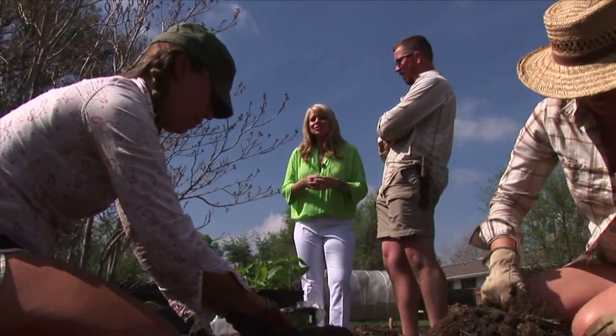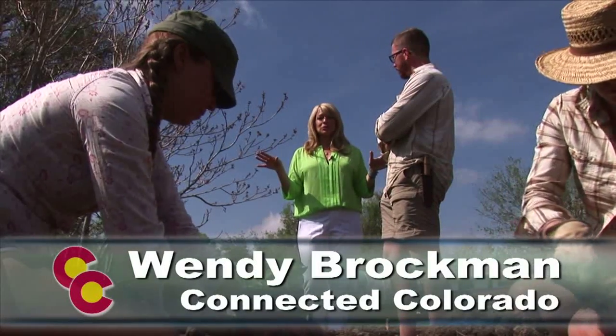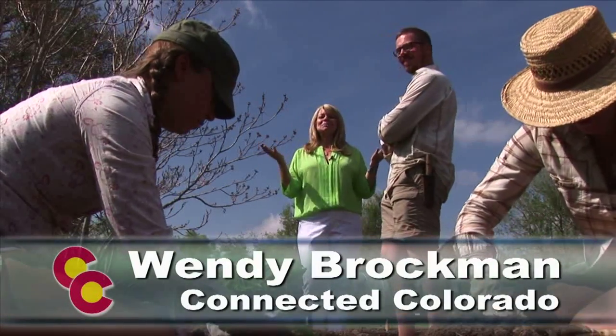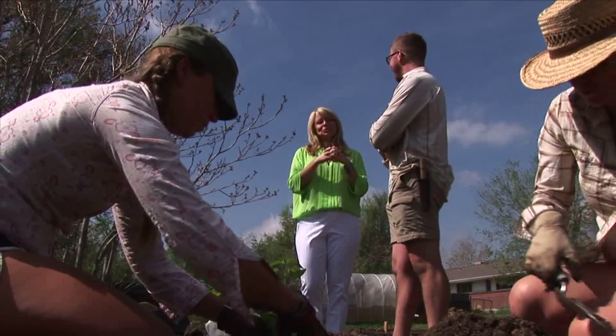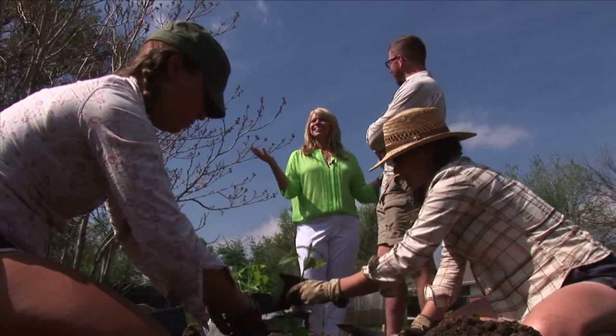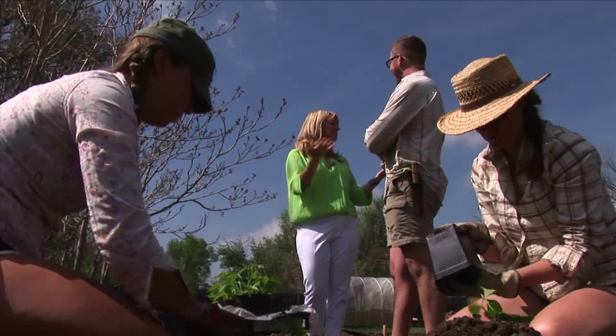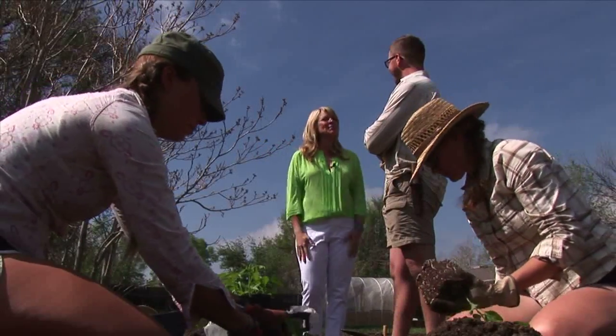As we mentioned earlier in the show, this vacant piece of land is slated to be redeveloped in a few years. But in the meantime, it has been transformed into True Roots Farm. One of the co-owners, Dan Gravy, is here now. Thanks for having us. Thank you for coming by. You're in kind of a suburban/metropolitan area, so how did this quarter-acre garden come about?